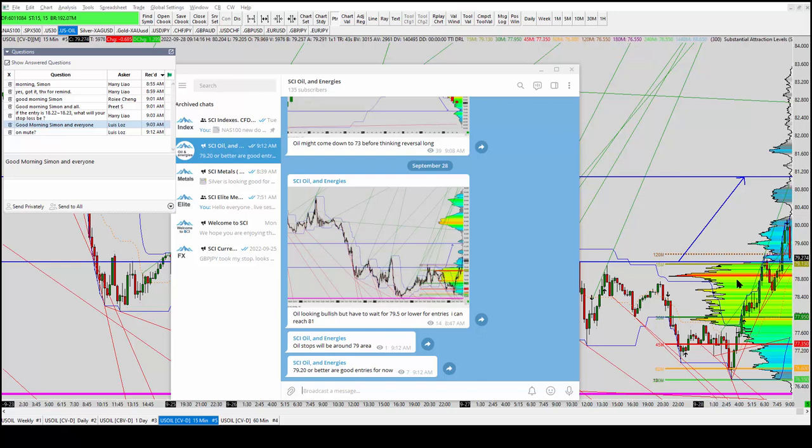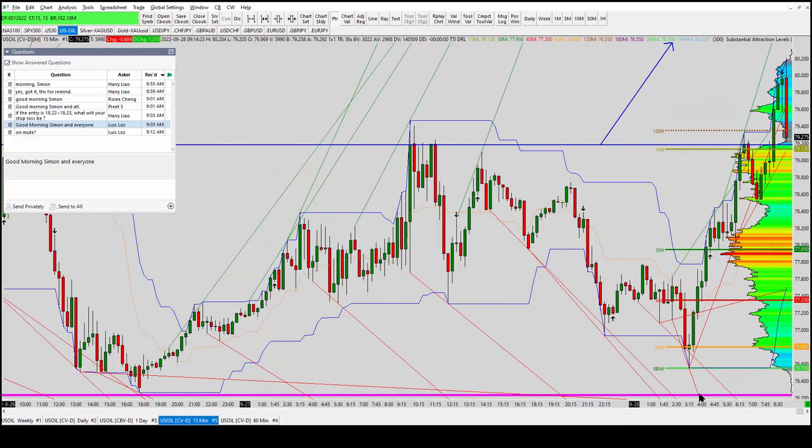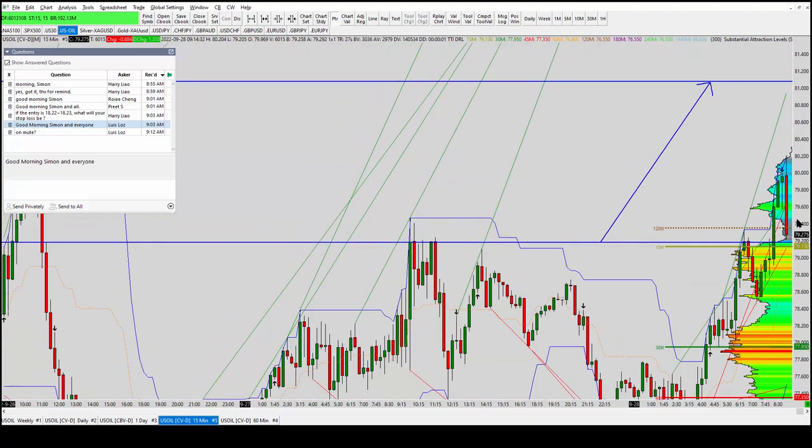It is looking good to go long, but you have to decide whether you want to go in now or you want to go in a little bit lower, around 79.13, 79.2. Overall, it looks good. And we're looking at a couple of hundred ticks of movement for now, right?